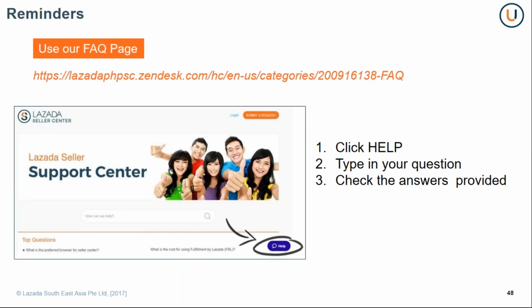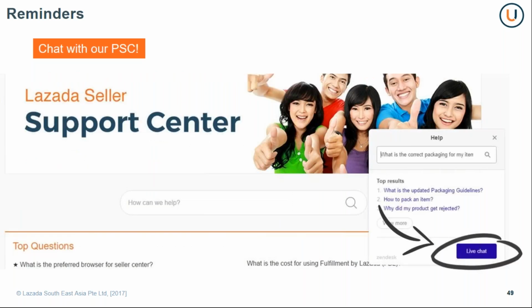You can also use our frequently asked question pages on popular topics. Just go to the support center for Lazada, click help, and then type in your questions and check the answers provided. If your query isn't answered by our FAQs, then you may communicate with our PSC agents. We have your chat button on your seller center. Provide screenshots and state your problem accordingly so that they'll be able to find a solution to your query.